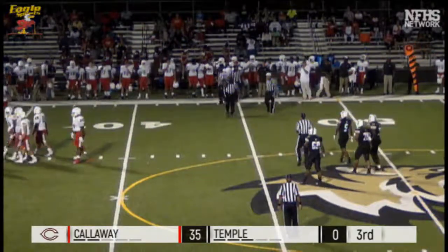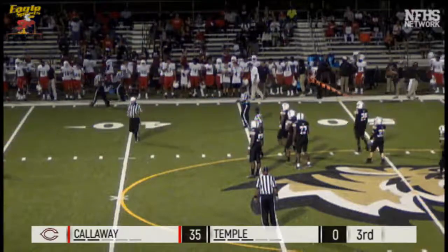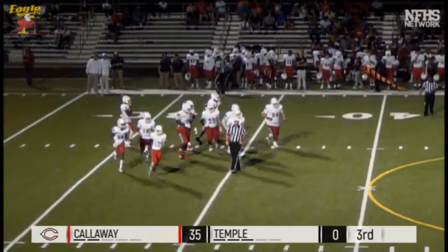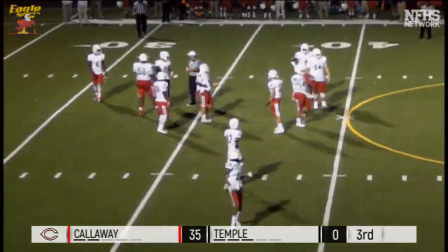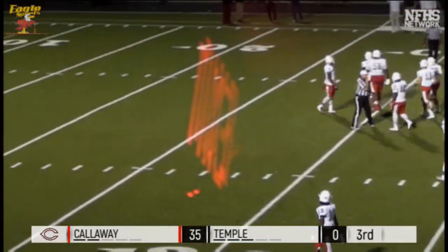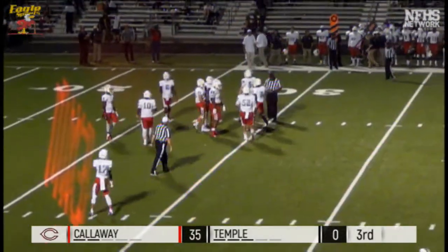Officiating crew's done a good job of letting both teams play, keeping the flow of this game going, and just calling the blatant stuff. So Callaway with the block in the back. That'll wipe out a pretty good return by Quay Hines. So instead of 1st and 10 on the 45, it's going to be 1st and 10 on the Callaway 30-yard line.